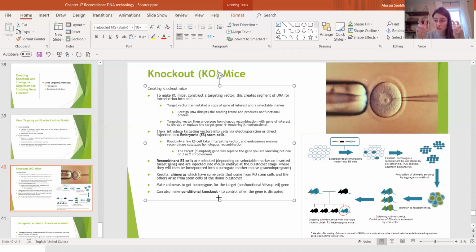So we allow the knockout gene to stay basically hidden, to not be expressed for a while, to express normally actually for a while. And then once it's past the crucial development stage, or once it's past a specific time and we want to learn more about it, we turn it on and then we see what happens.